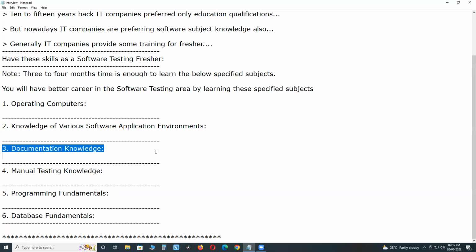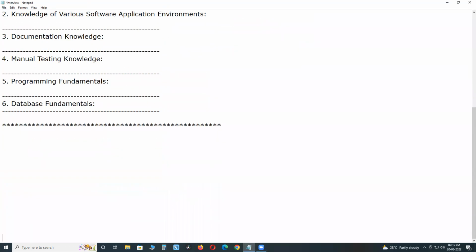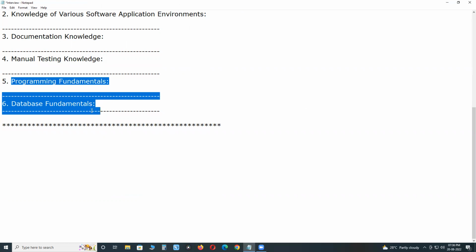Next, important one: manual testing knowledge, subject knowledge. This is our core subject, manual testing. Operating system is basic for our testing. Documentation, basic for our testing. Knowledge of various software application environments, basic for our software testing. Manual testing is our direct subject. Programming knowledge is a supporting subject. Suppose for automation testing, programming knowledge is required; that is a supporting subject. Database fundamentals are a supporting subject for conducting database testing. Manual testing, direct subject. Programming languages and database fundamentals, supporting subjects.